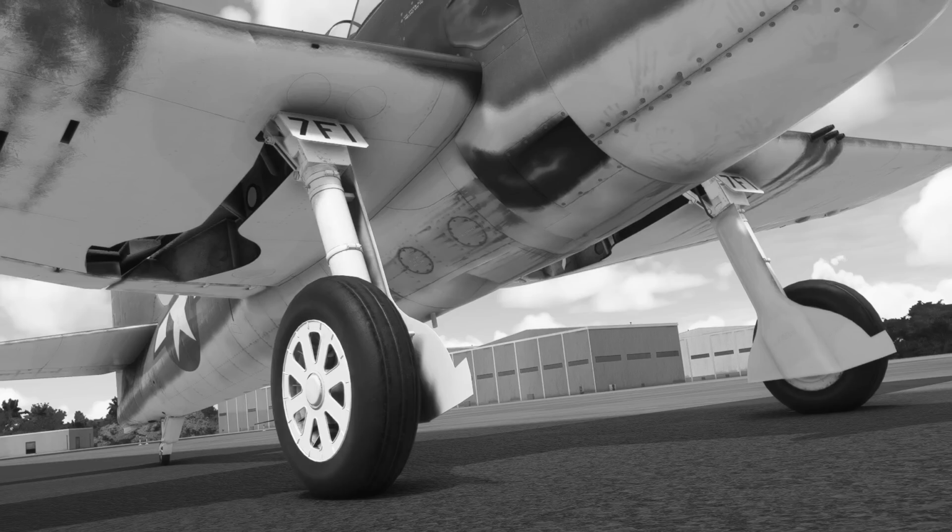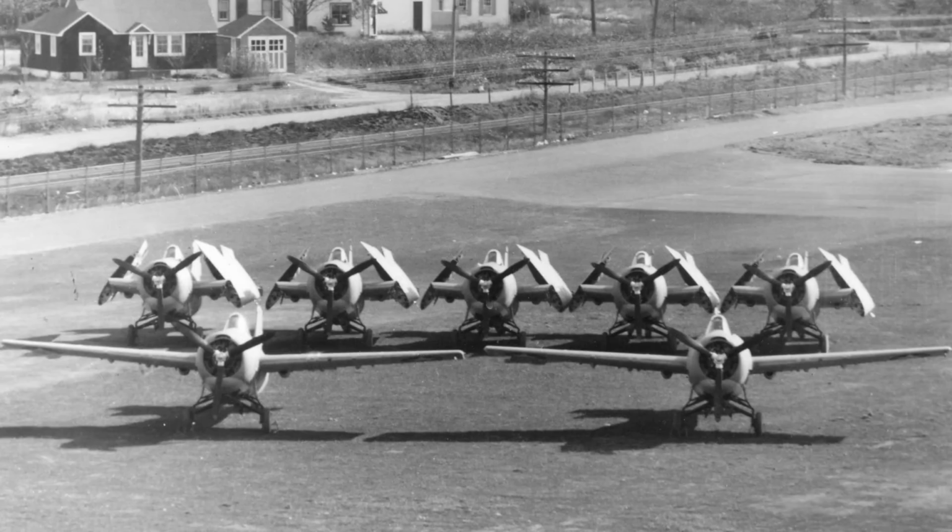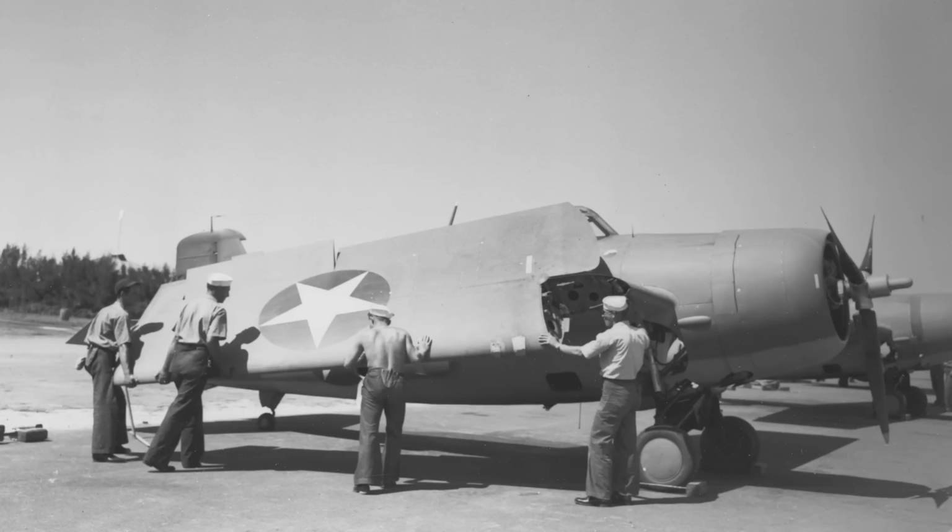So there were changes planned, but no one was going to be getting rid of the good stuff from the Wildcat. As the old saying goes, the baby was not going to be thrown out with the bathwater. The Hellcat would still have the Grumman patented Sto-Wing folding system where the wings ended up folded alongside the fuselage. So now with the plan, it was time to start building prototypes.